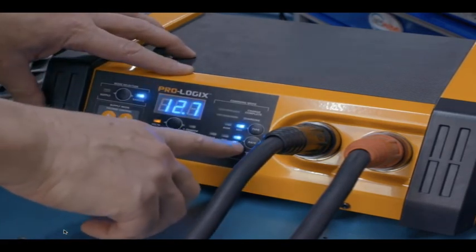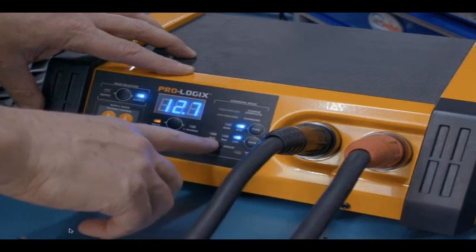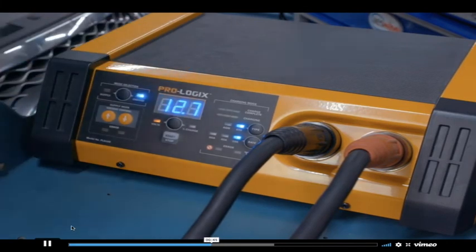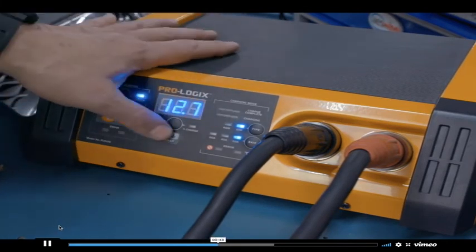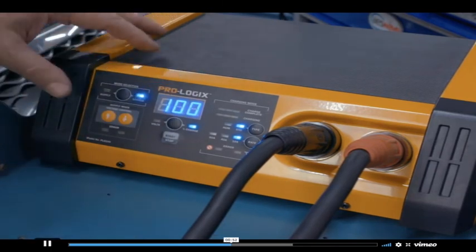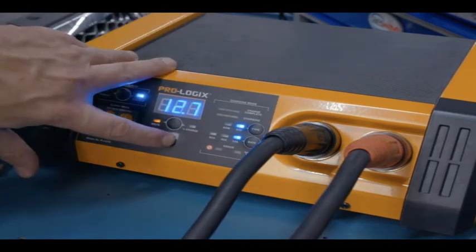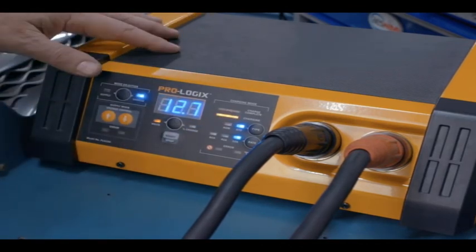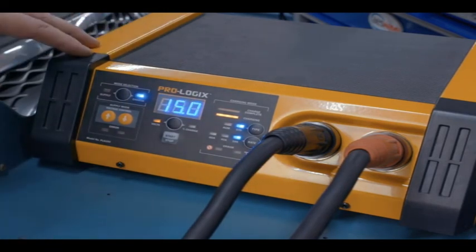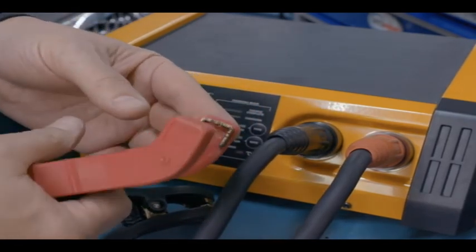You have 3 levels of amperage here to choose from, either 10 amps, 40 amps, or 60 amps. You've got a voltmeter output telling me what's going on with the battery currently, because we're not charging yet. We can also toggle over to percent of charge to understand where the battery's at. This one obviously is charged at 100%, but to begin charging, you would select this. System's going to do some checks and then engage and start charging. The clamps are also very nice, high quality connections.